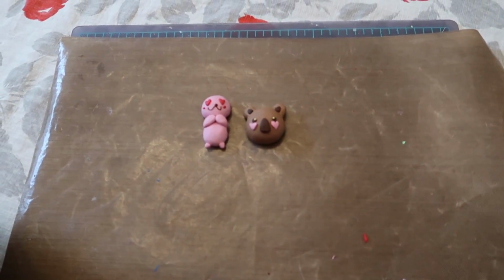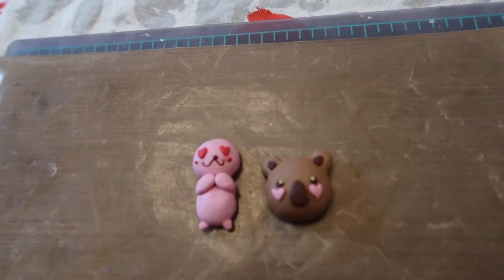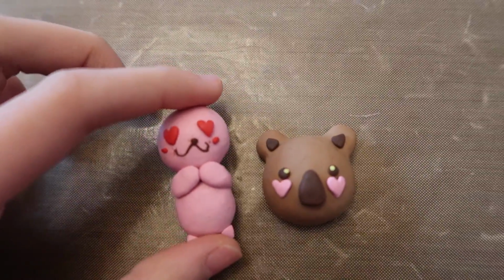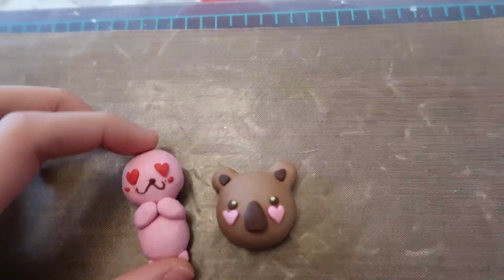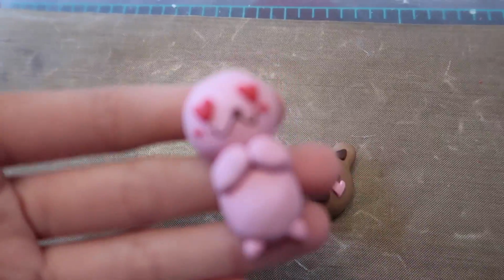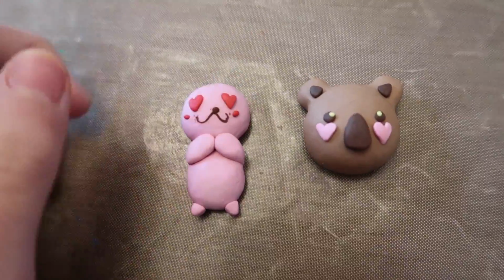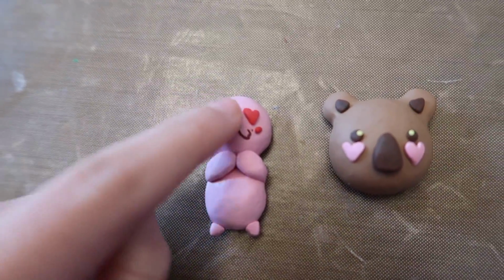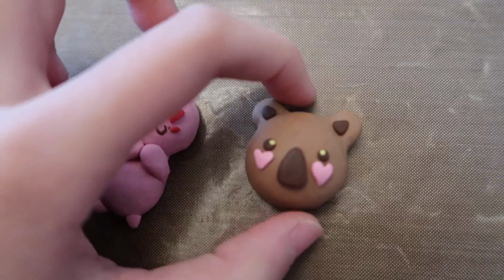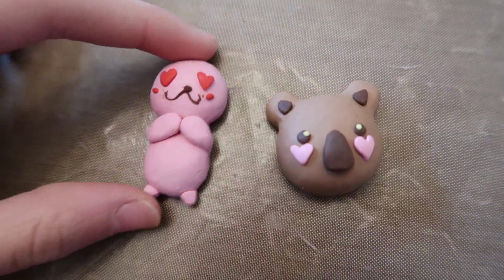Hey guys, welcome to Vanessa Time. I wanted to show you guys these clay things that I made. Figures. They're inspired by squishies. So this is a bread doll, and then this is an animal bun, and it's a koala.